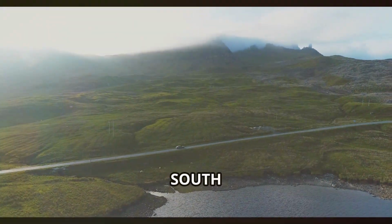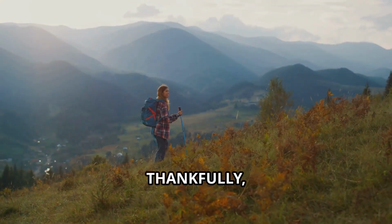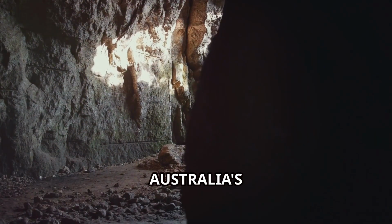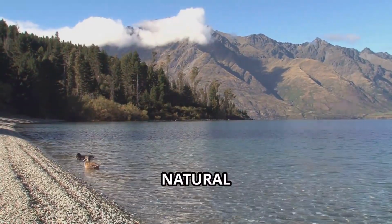Alright guys, we're heading down south to Tasmania, the land of rugged beauty, pristine wilderness, and thankfully, some pretty sweet deals for us budget travelers. This place is like Australia's cooler, more adventurous little sibling, with fewer crowds and more natural wonders.